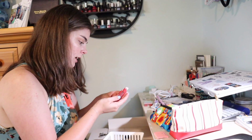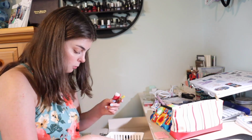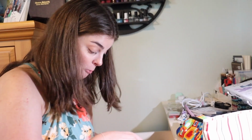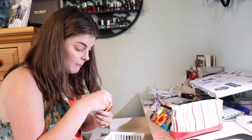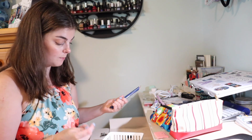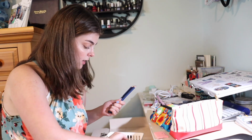I'm assuming a different kind? No, same kind. More lead. That's a lot. I might consolidate this when we're organizing because this is insanity. These are artist pencils, so I'll keep them because they're kind of cool and aesthetic, if nothing else.